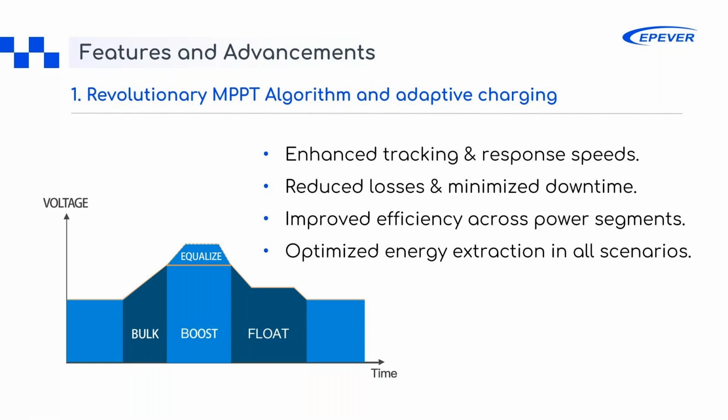And adaptive charging in G3: the diagram that you see on the left side represents the adaptive charging profile. This charging profile ensures that battery health is managed via intelligent charge states, and this is done by utilizing stages like bulk, boost, equalize, and float. This adaptive approach means batteries are charged optimally, enhancing their lifespan and performance, which is also financially quite important when budgeting for solar applications.